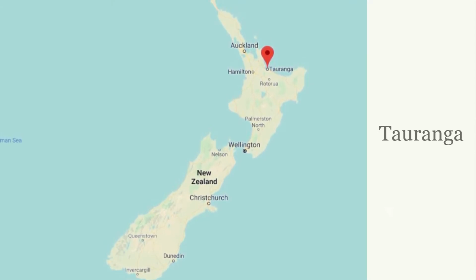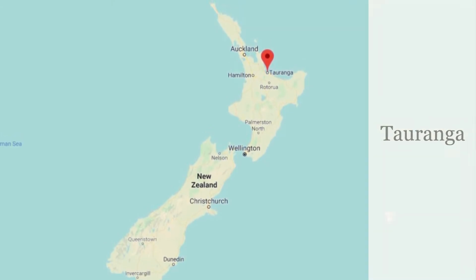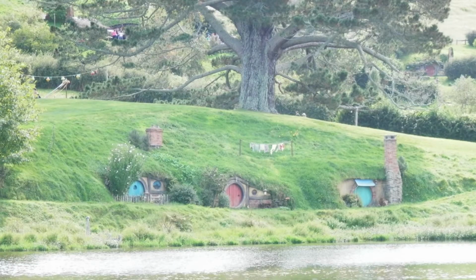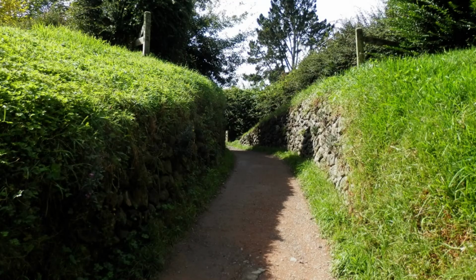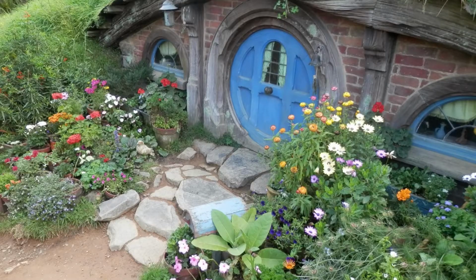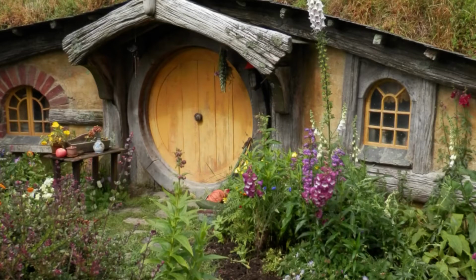This is my favourite port for several reasons, but the main one is Hobbiton. So who should go and see Hobbiton? Definitely any fan of Lord of the Rings or the Hobbit films. It is a must-see for you. Plus anyone who's a fan of gardening. The grounds are pristine and they are beautiful to look at and take lots of great pictures of flowers.